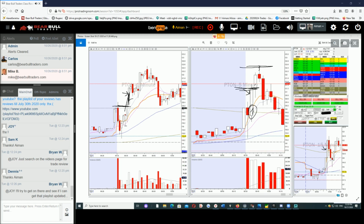If the 200 was here, that would be my target, and I definitely wouldn't take it to the long side right here. Why is that? Because first candle, second candle, and I know that the stock could make a pullback after 2 candles, and it could make a pullback after 3 candles. So yeah, it's not worth going for this risk, for this reward, when you're having this risk right here.